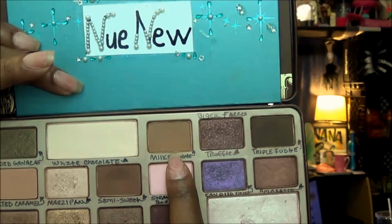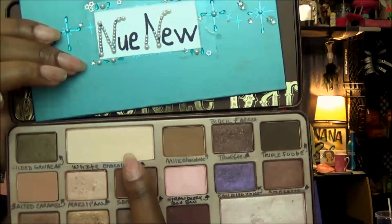Alright, so transition color. As always, Too Faced Chocolate Bar Palette. You will continuously see this in every Shop My Stash video. I am using Milk Chocolate, which is right here. This color here is what I use for an all over. And I want to say that I use other colors. The brow bone highlight is White Chocolate, this large one that you see right there.